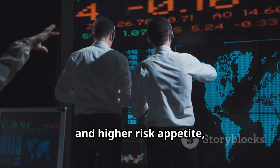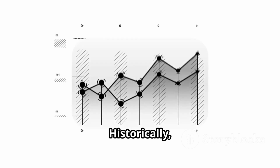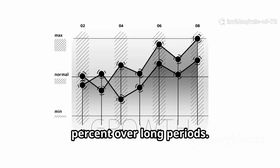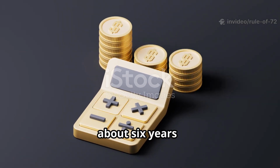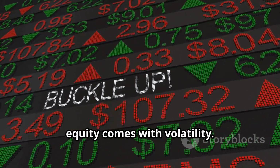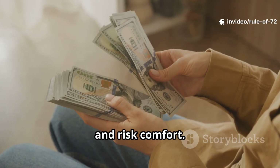For longer horizons and higher risk appetite, equity mutual funds are the route. Historically, diversified equity funds have averaged 12 to 15% over long periods. At 12%, money can double in about 6 years, where compounding shines. These returns are not guaranteed. Equity comes with volatility. Your allocation depends on age, goals, and risk comfort.